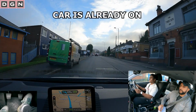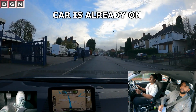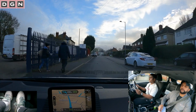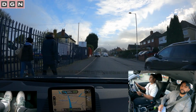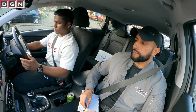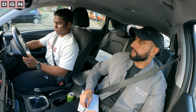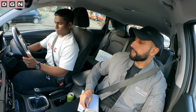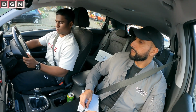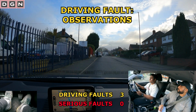After stopping, David thinks that the engine is off, so he's trying to restart the car even though it is already on. The car's on. He stopped a bit far away from the curb, so decides to move forward to get closer, but doesn't do any checks before moving.